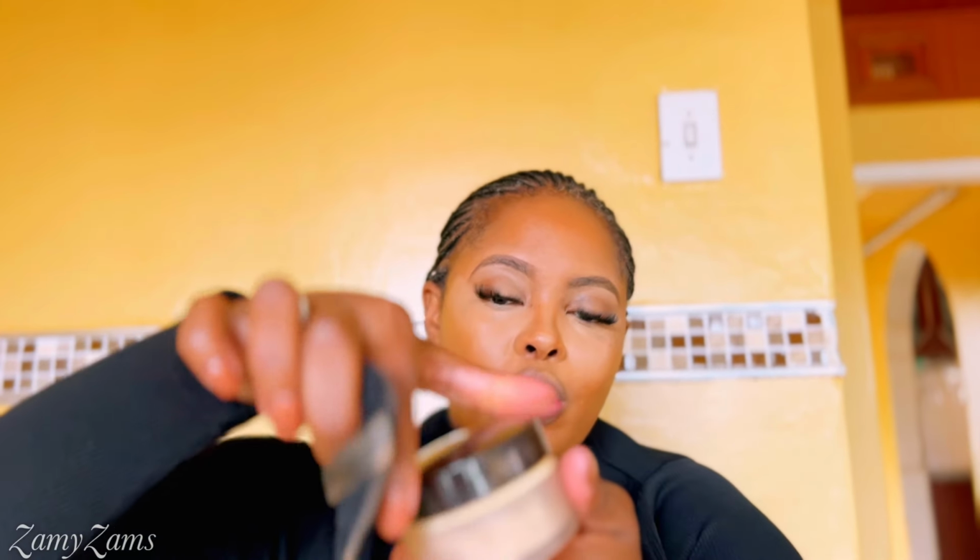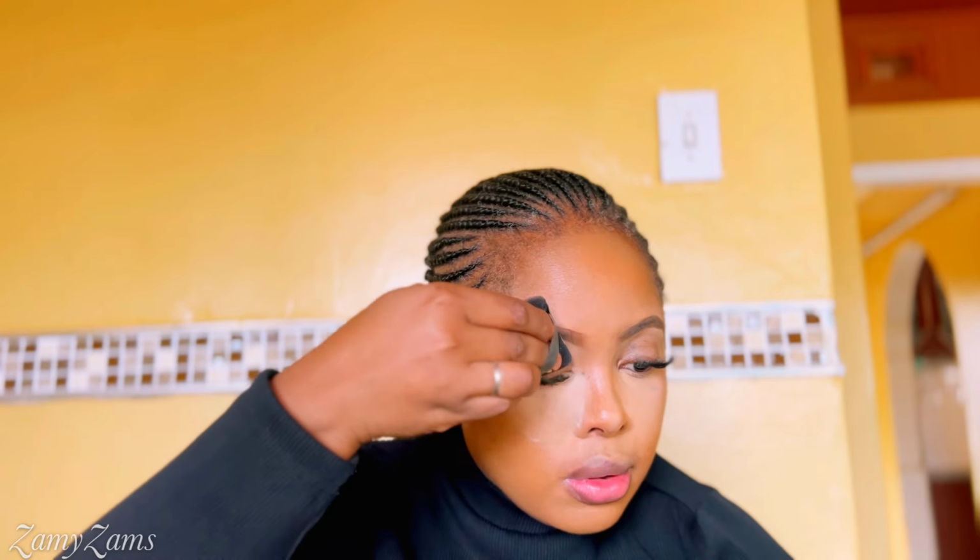I know it's dirty, but guys, yes, let me wipe it. No, I'll start with this one because that one is for baking. I'm gonna start setting with the Laura Mercier one. Oh my word. Oh my god, it just melts into your skin. What the hell? And now I'm gonna bake with the Huda one.